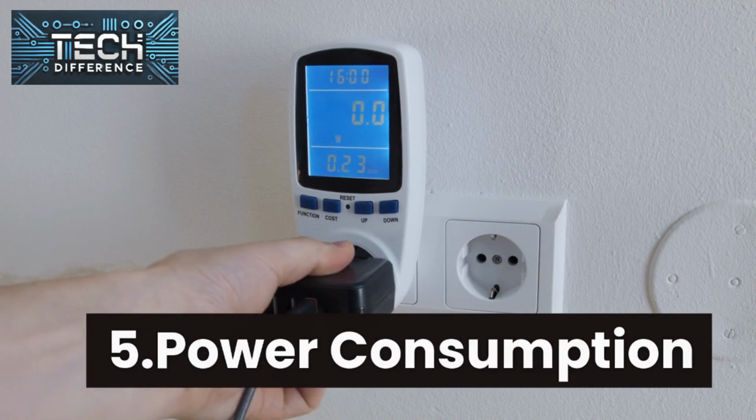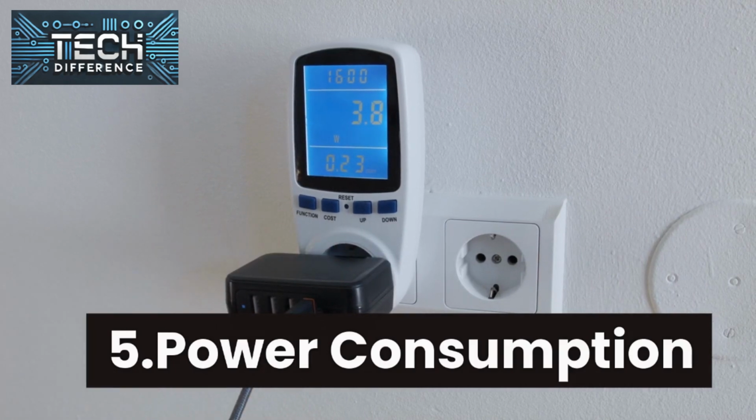5. Power consumption. Arduino consumes less power and is ideal for battery-operated or low-energy projects, while Raspberry Pi requires more power and is typically plugged in.